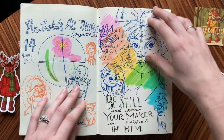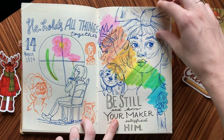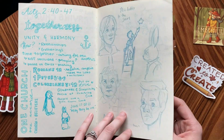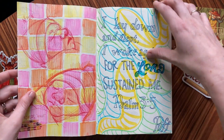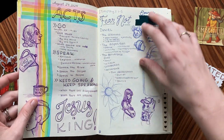More sketches. Some blue pen sketches, which were very fun to do. I think it's fun to change up the medium every so often. Colored pencil, I was just feeling exhausted with, so we used some pen and highlighters. My nephew had just been born.